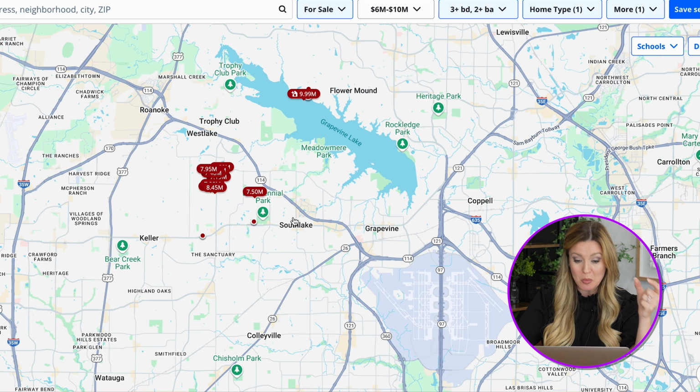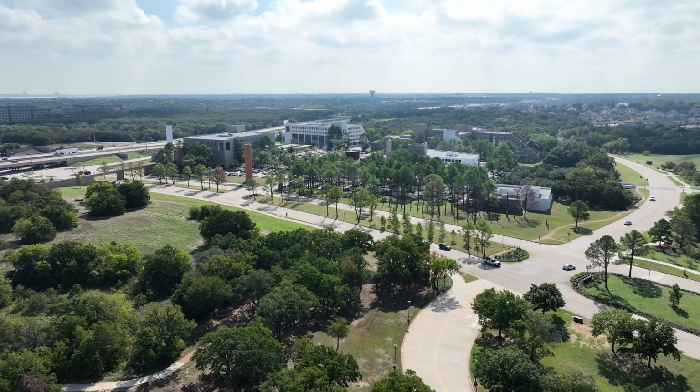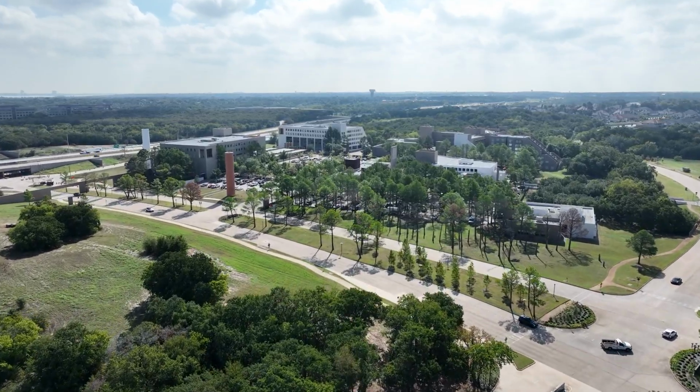So Westlake is a small city. It's booming, it's growing. You're going to have a lot of new construction going on there right now, but it is definitely a place if you want a newer home, but a more relaxed, quiet atmosphere versus your Highland Park, which is the urban, fast-paced atmosphere.